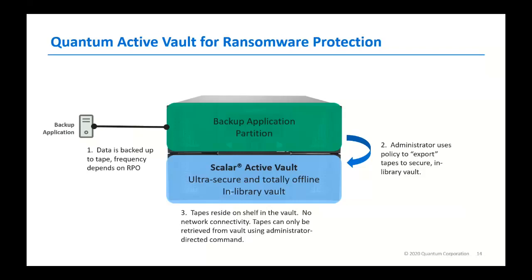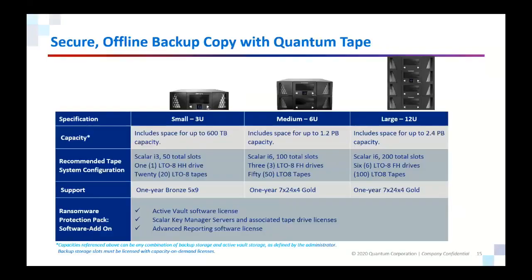Through that administrator command, the admin uses the policy to export tapes to the secure in-library vault. So it provides a secured storage location within the library that is not accessible by the application, not even accidentally. They are configured by the tape library administrator, and it can be any size that you require. It cannot even be exposed accidentally, so only the admin can make changes to the AV partitions. This can be integrated with Microsoft Active Directory. All that happens is these tapes are exported by the backup application, and the tape library does everything else, so the robot does everything else. It moves the tapes into the correct AV partition. So this is a really cool feature. You don't have to handle any more tapes.